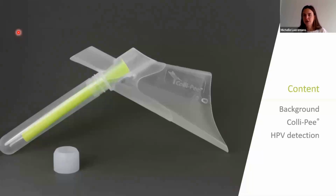I will start by providing some background on the potential of urine as a sample type, and then I will introduce Colli-Pee and its application in HPV detection.